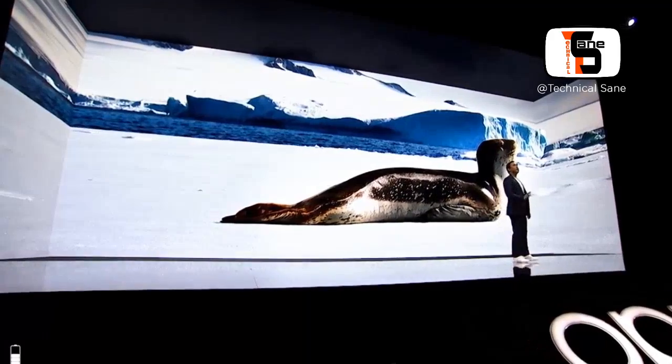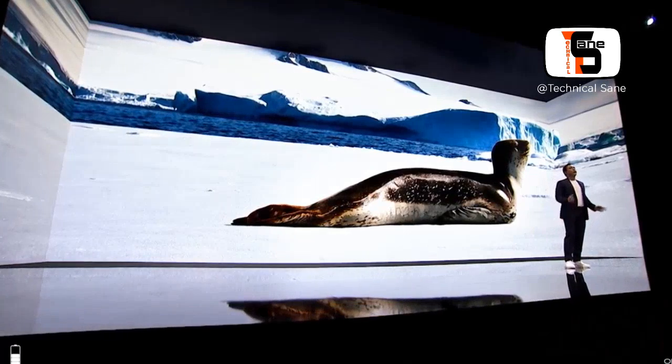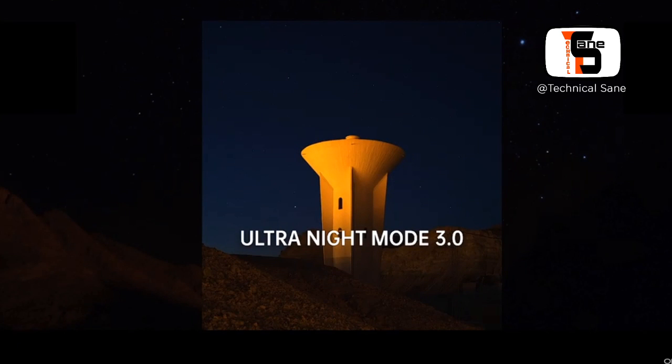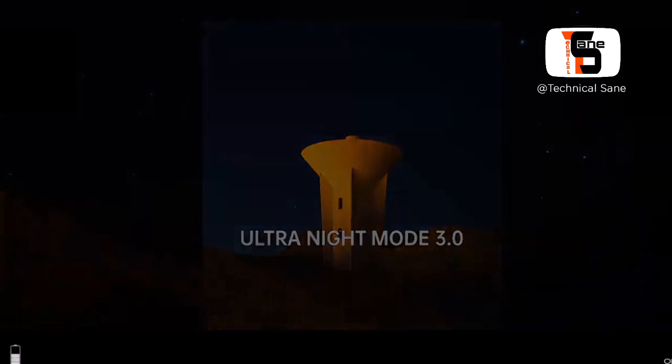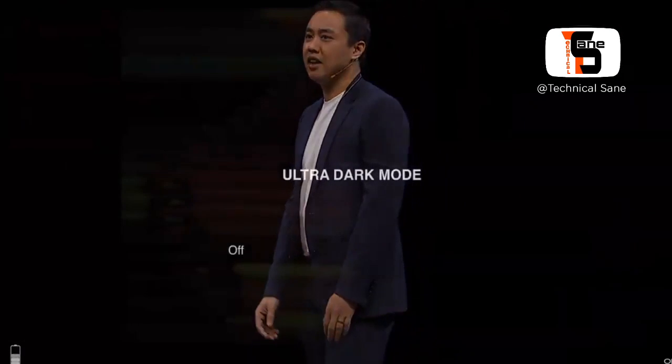Night and low light photography is another area where consumers have been asking for more. So we have introduced Ultra Night Mode 3.0. For the first time, Ultra Night Mode can be used across the full focal range so that you can capture more beauty in low light conditions. But we didn't just stop there. We took low light photography to the next level, introducing the Ultra Dark Mode. So check this out. These images were shot in the same environment, but the one that you see on the right has been taken by the Oppo Find X2 Pro.